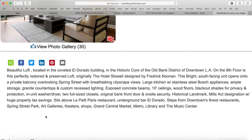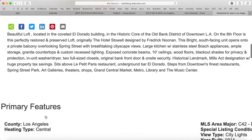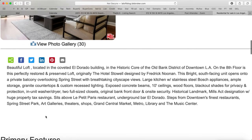Petit Paris is a beautiful, fine French dining restaurant in the building, very elegant, upscale. Underground bar, El Dorado, really cool. Steps from downtown's finest restaurants. Spring Street Park is right next door. It's got a park view. It has a downtown street view, amazing view, and a balcony. Art galleries, theaters, shops, Grand Central Market, Metro, library, and the music center are all within walking distance.